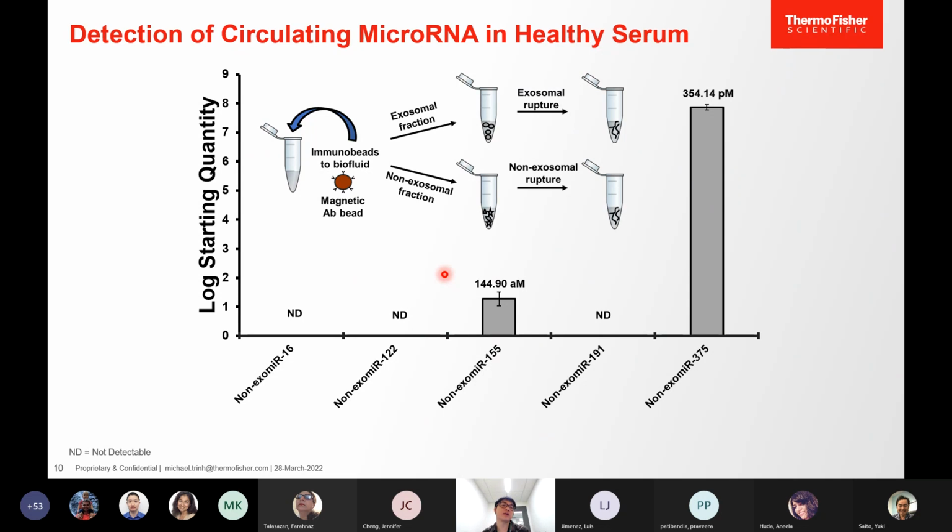And using EXPAR, we got 2 hits, one from microRNA 155 and one from microRNA 375. We didn't get anything for the other microRNAs that are screened here, and usually these are microRNAs that you would see upregulated in somebody who has breast cancer. Since this is healthy serum, this is expected. But at an endogenous level, we did pick up some levels of 155 and 375.